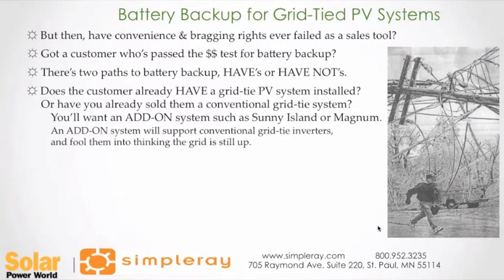The add-on system will disconnect from the utility when it senses utility failure, and then it will send an AC signal into the system, and it will fool the conventional grid-tied converter or inverters into thinking that the grid is still up. So the grid fails and the sun is shining, your conventional Sunny Boy inverter is going to keep running.